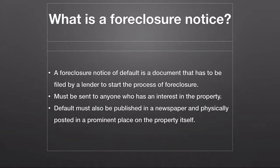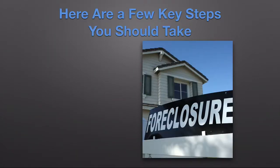Although this can be very embarrassing to someone going through the foreclosure process, it's a very important protection for consumers. All right, so here are a few key steps that you should take if you received a notice of default at your Winston-Salem or North Carolina property in general.